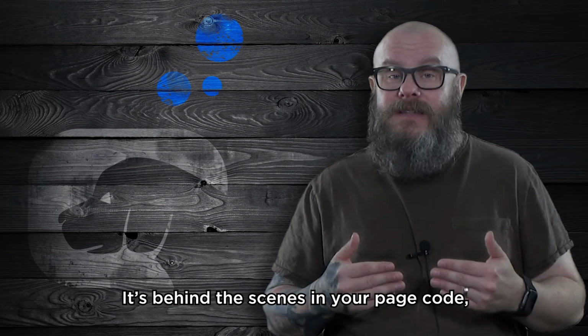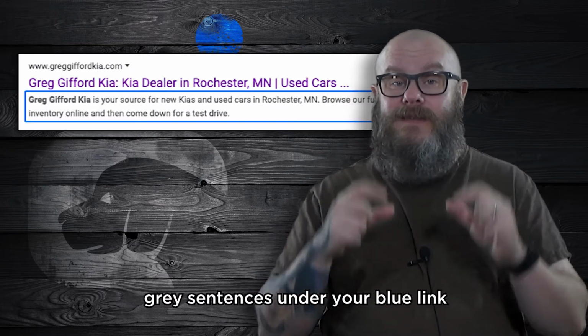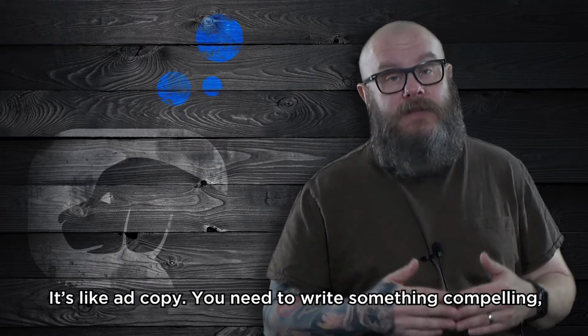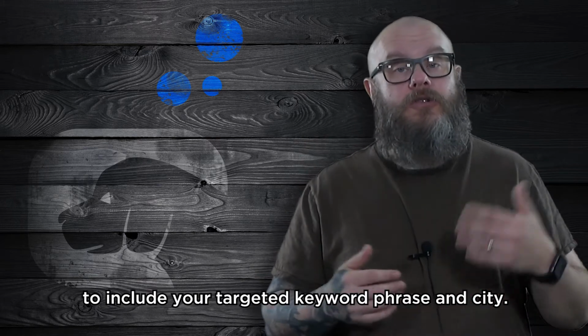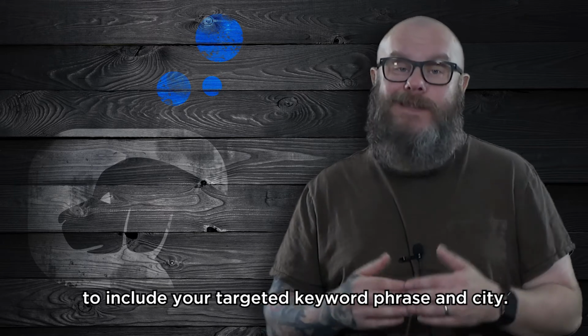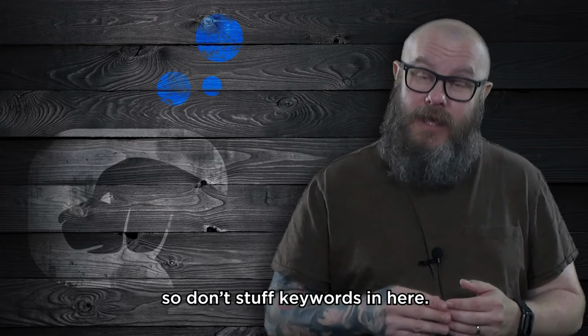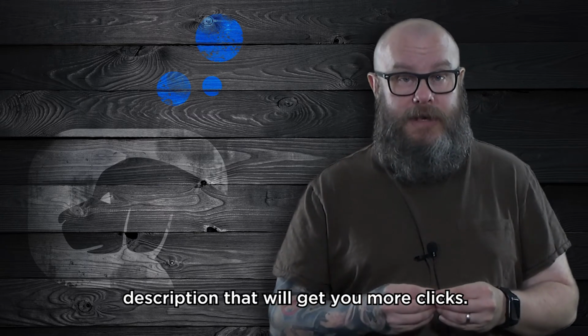You should also optimize your meta description. It's behind the scenes in your page code, but it's the text that populates the couple of gray sentences under your blue link when you show up in search results. It's like ad copy. You need to write something compelling so you'll be more likely to get clicks. And be sure to include your targeted keyword phrase and city. The meta description doesn't have anything to do with ranking, so don't stuff keywords in here. It's much more important to write a compelling description that will get you more clicks.